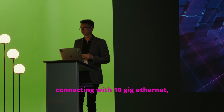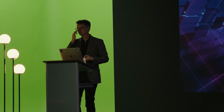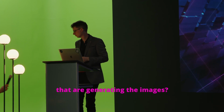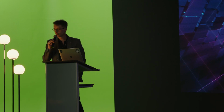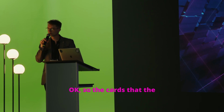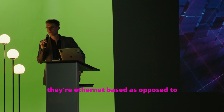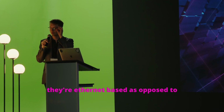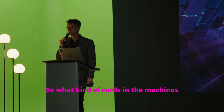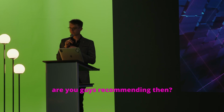So since you're connecting with 10 gig Ethernet, what sort of display cards are coming out of the computers that are generating the images? The cards, the new encoders that you have, they're Ethernet based, as opposed to DisplayPort or HDMI. So what kind of cards in the machines are you recommending then?